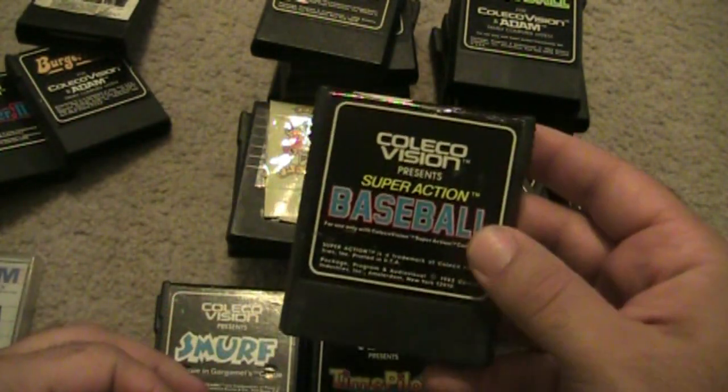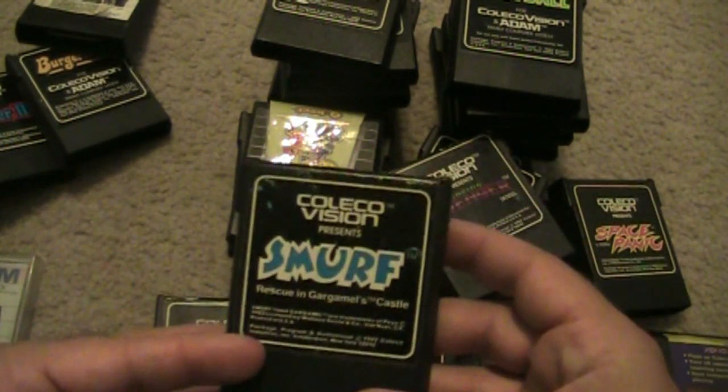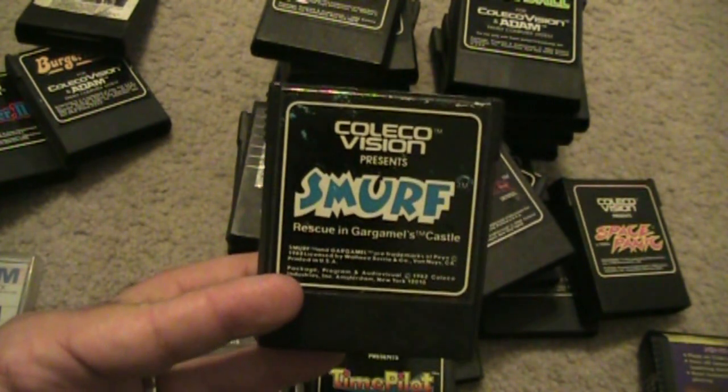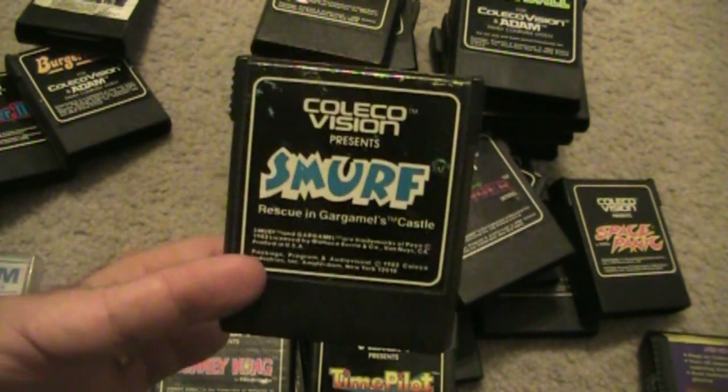Super Action Baseball. You actually use that Super Action controller, which I showed you earlier. Smurf Rescue in Gargamel's Castle. This is a platformer side-scroller, and it was also ported to the 2600, but this is a great port.